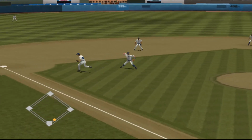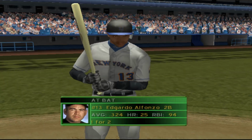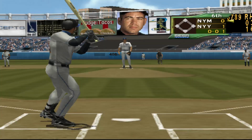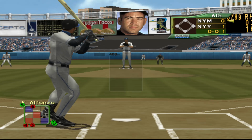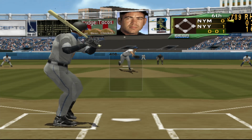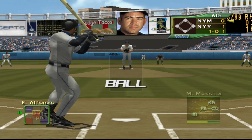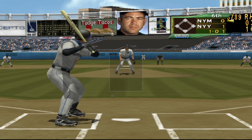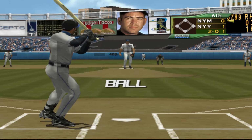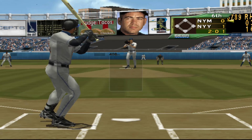Grounds this one to third. The throw's there and the runner's out. Alfonso comes up to the plate. Edgardo Alfonso. He takes the sinker in on his hands. 1-0. 1 out, nobody on. The curve breaks very sharply in on the hitter. 2 balls, no strikes.